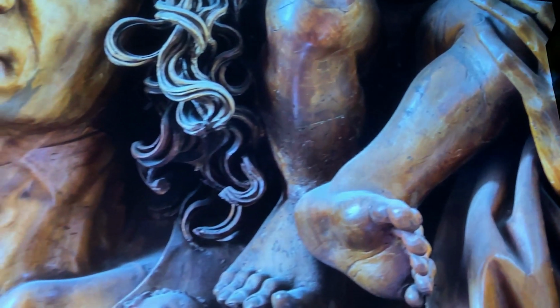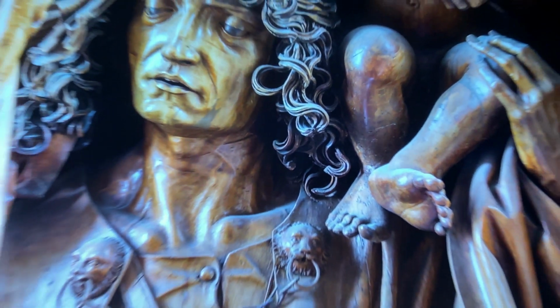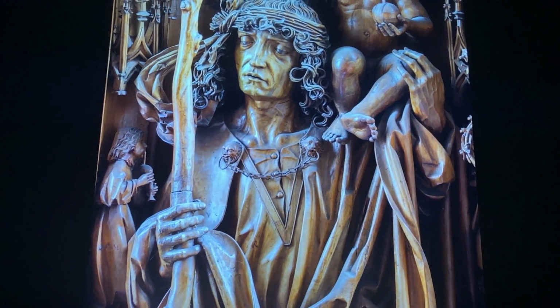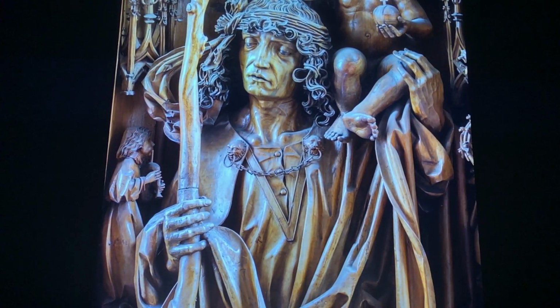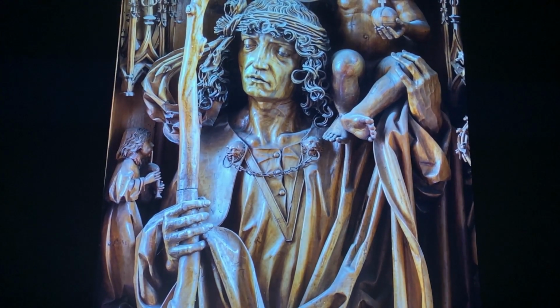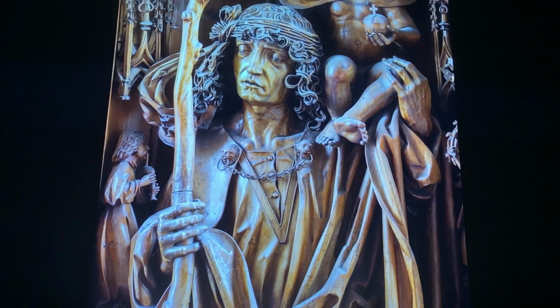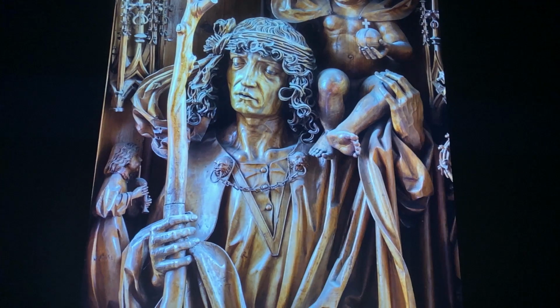Yeah, and so it is really like a miracle that this beautiful altarpiece could survive, could be preserved. And yeah, if ever you come to Käfermarkt, don't miss out this masterpiece of late medieval arts.